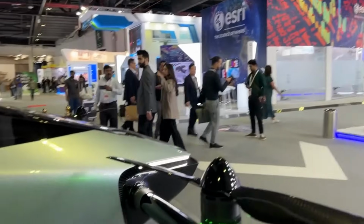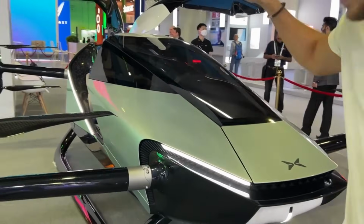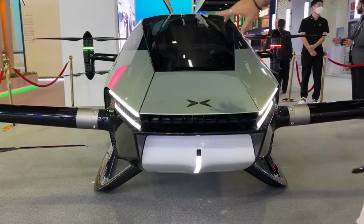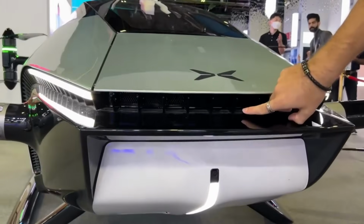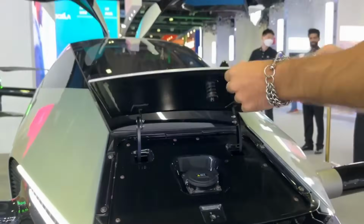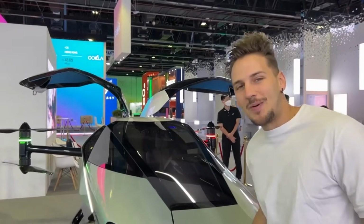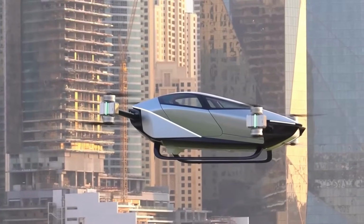With a sleek, aerodynamic design, it is equipped with 8 propellers and 4 arms, allowing for a stable and efficient vertical takeoff and landing. One of its key advantages is its zero-emission electric propulsion system, making it an environmentally friendly alternative to traditional transport. The Voyager X2 is designed for low-altitude urban flights, offering a range of around 35 minutes on a single charge, with a top speed of approximately 130 kilometers per hour, 81 miles per hour. It operates fully autonomously, using advanced sensors and AI-driven navigation to ensure safe and precise flights.